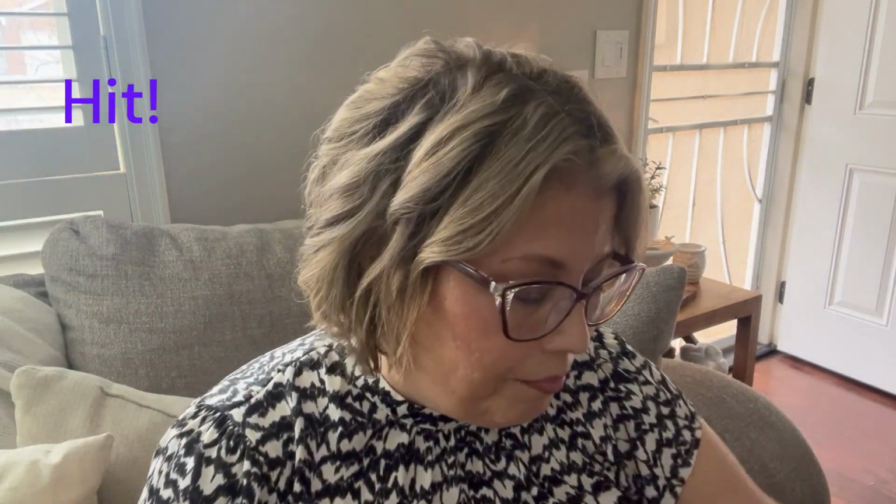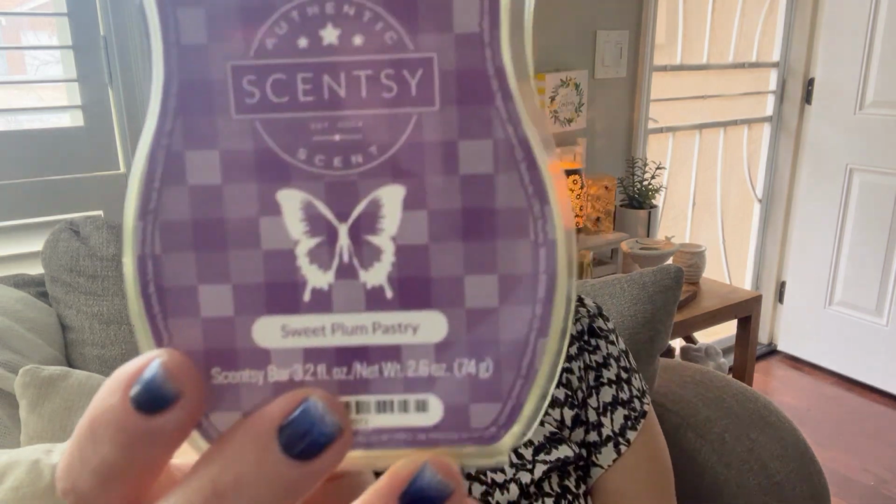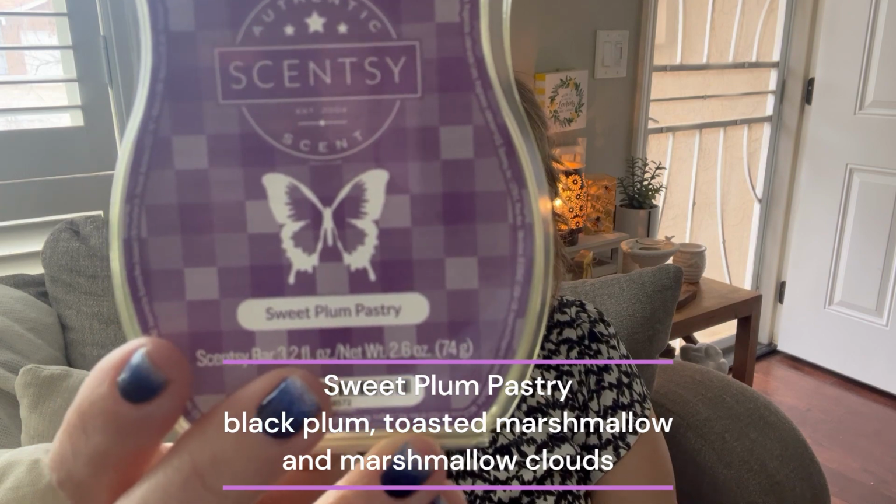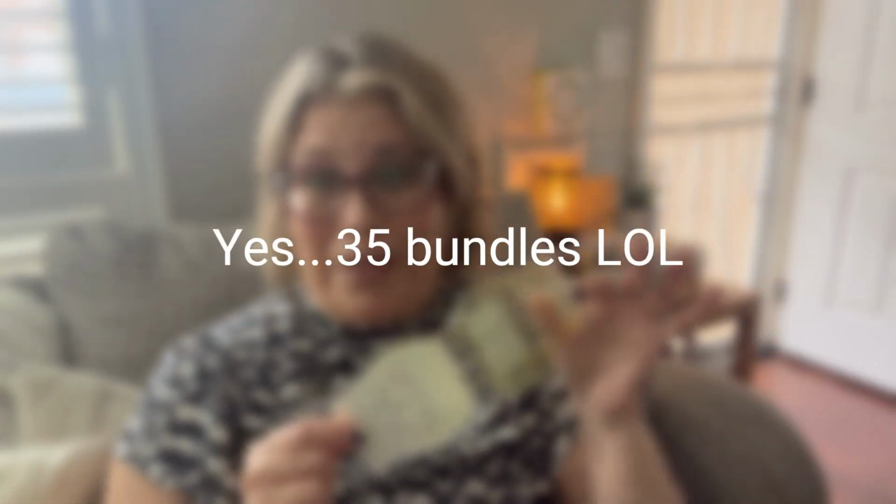Love that scent. An oldie here is Sweet Plum Pastry, and the scent notes are black plum, toasted marshmallow, and marshmallow clouds. And this is a scent that I wish I had in my Scentsy Club. So there was a flash sale, oh gosh, maybe about a year or so ago, and I picked up 35 of the bundles that contained this. I think it was the Bake It collection or Bake It bundle.